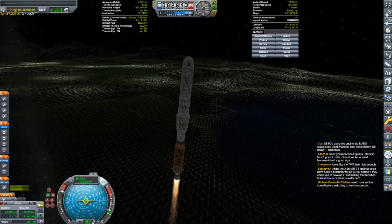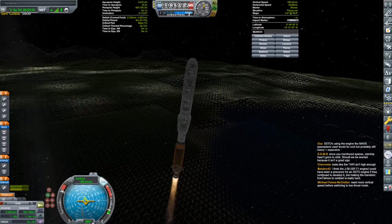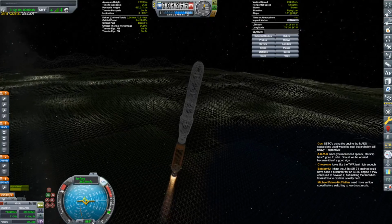I'm just going to kind of gingerly coax this thing into orbit. It needs coaxing. It needs gentle, loving care.